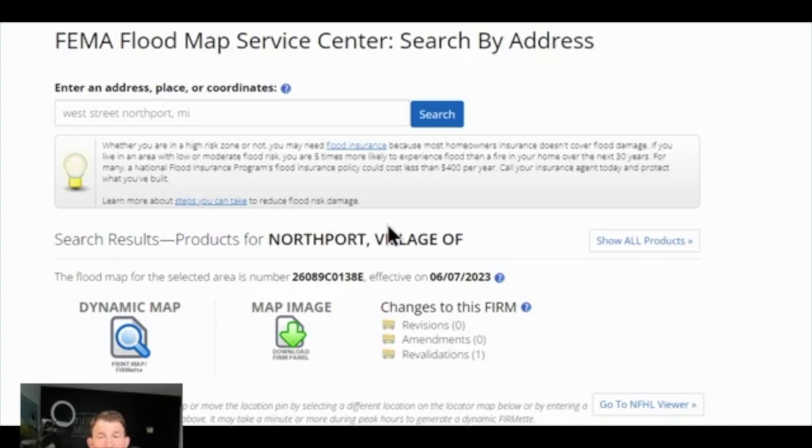So as an agent, I get asked a lot about flood zones and whether that's something to be concerned about, whether I'll need to buy flood insurance. And so I want to show you a valuable tool that you can use as you're investigating different properties.